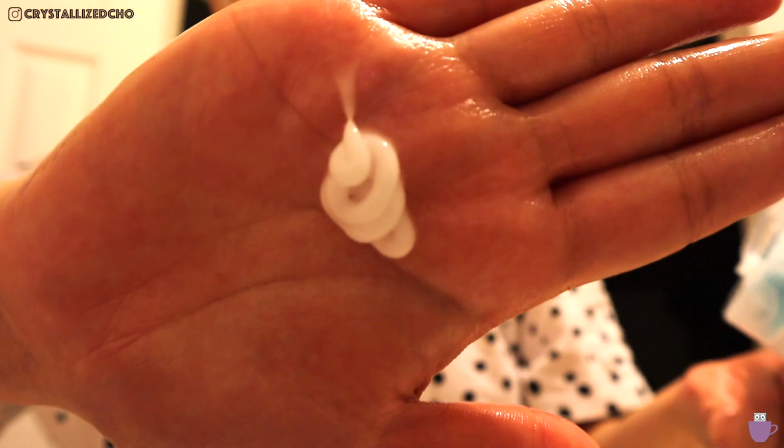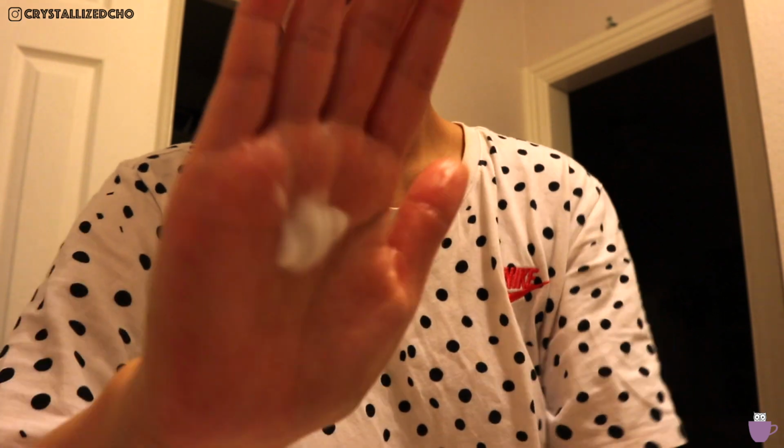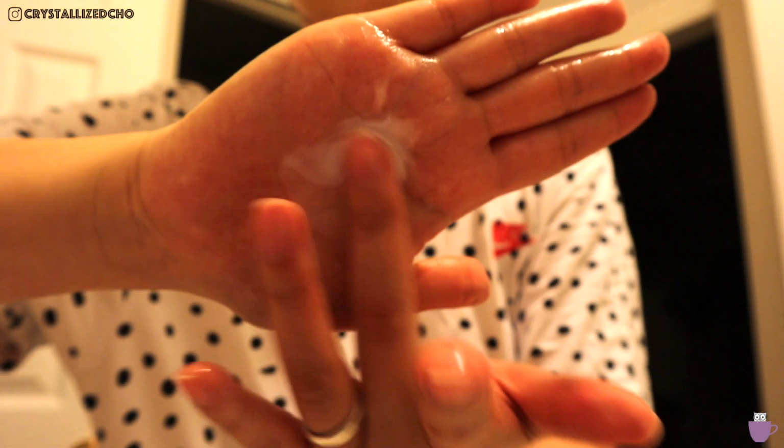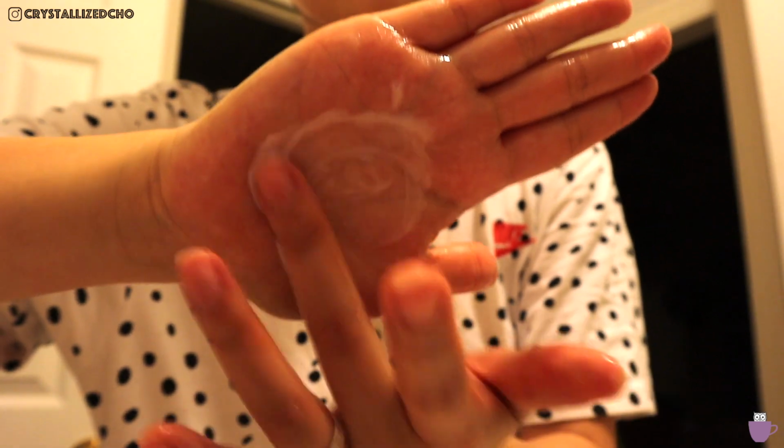from CosRx just because it's this milk gel that comes out like milk and it turns clear when you massage it onto the face. And I also like that it contains witch hazel and castor oil, both ingredients that my skin really appreciates. And it's gentle enough to use in the mornings and at night.